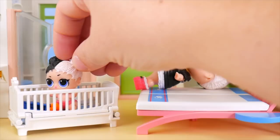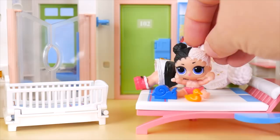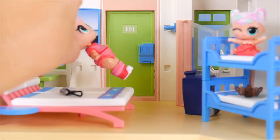Oh, but I do like these toys. Let's see. Oh, a ducky for the bath. And a little snail. How cute. Maybe I'll go see what Unicorn's bed is. Knock, knock, knock, knock. I'll get it. Yes? Hi, I just came to see Unicorn's bed.